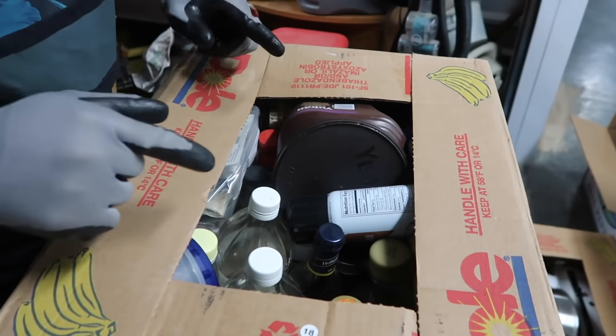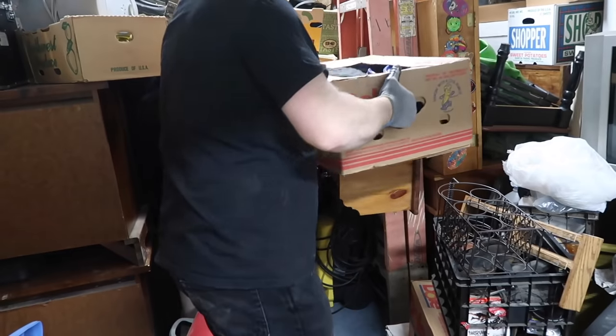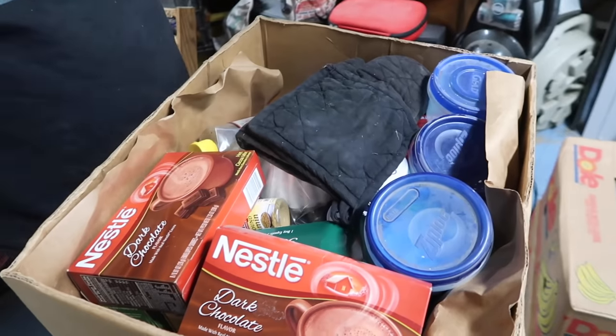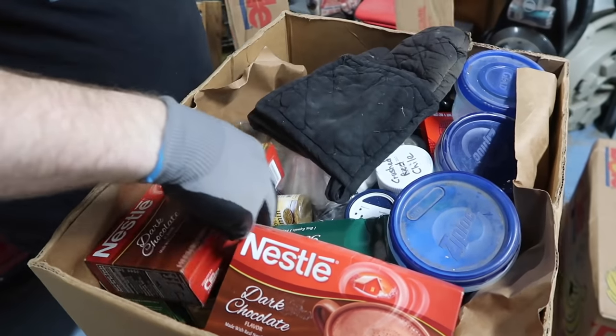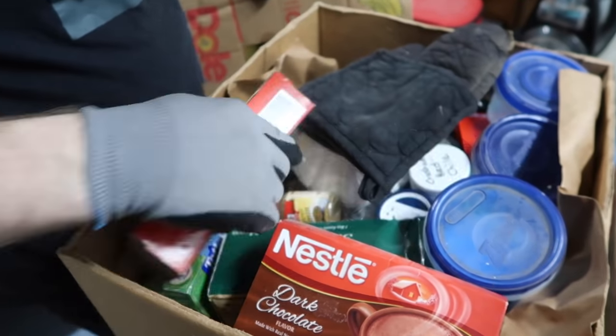Let's not go through this. It's food. It's food. Okay. Let's spare everybody. We'll spare you guys. Ta-da! More foodish. Hot cocoa, anyone? Anybody cold? Want some hot cocoa? I gotcha. Marshmallows? Okay. So.